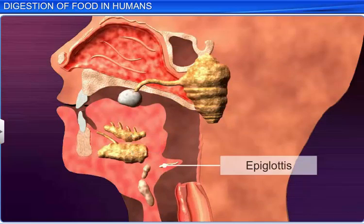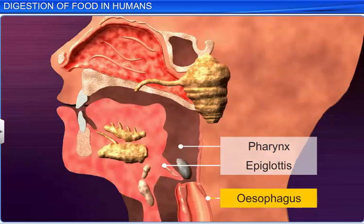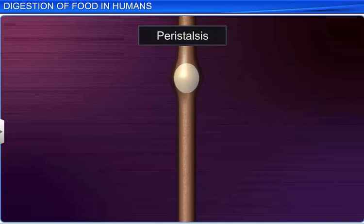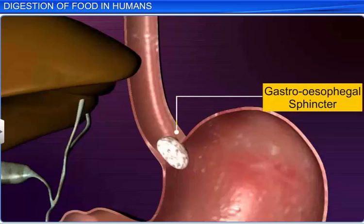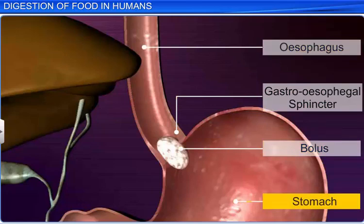Thereafter, the bolus passes through the pharynx and then into the esophagus by the process of swallowing or deglutition. Once the bolus enters the esophagus, a series of wave-like muscular contractions known as peristalsis pushes it down the esophagus and towards the gastroesophageal sphincter, a one-way valve that conducts the bolus from the esophagus into the stomach.